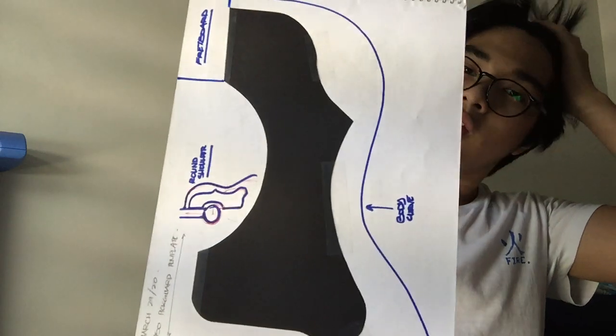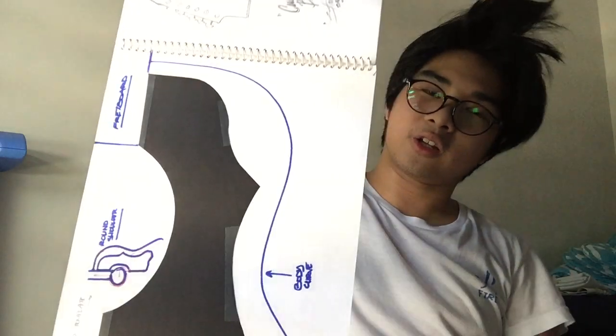Yeah, I tried to make a custom pickguard cutout so that I could use this as a template. And then I tried to fit it onto my guitar. It didn't really look nice because it's not a round shoulder. That's what they called it.